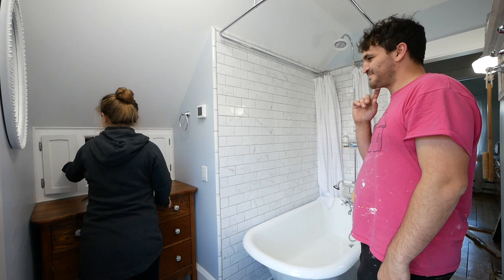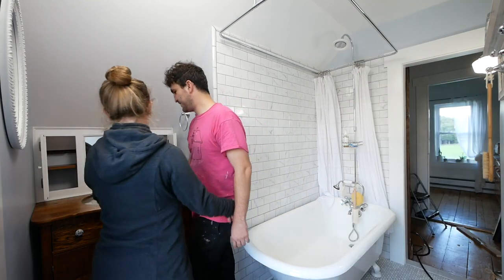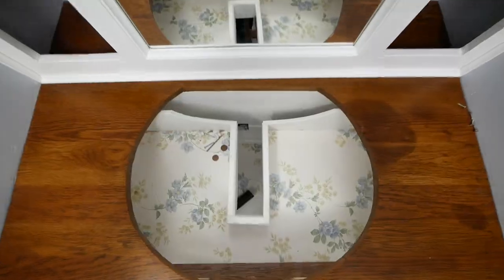Better. These are so cute. Now you can put the sink on. OMG. Can I squeeze this?